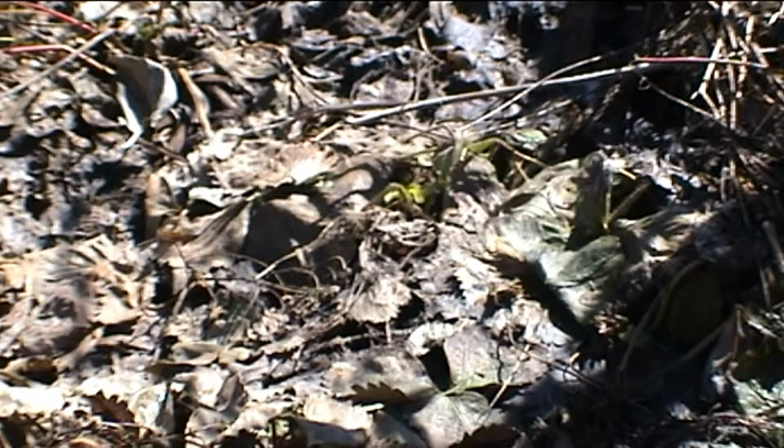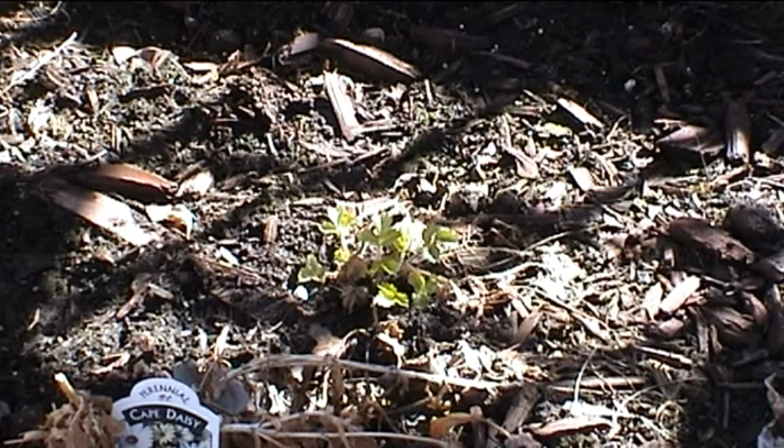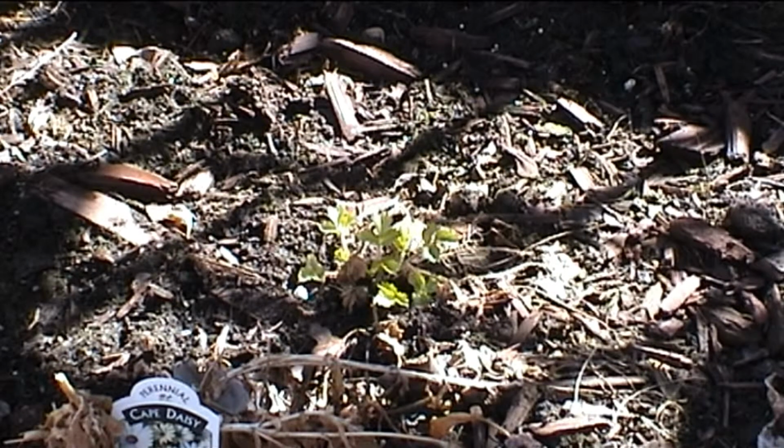Strawberries are starting to poke through the ground cover. We'll have to clean up all the leaves and debris here, and we'll compost these once we get the compost bin cleaned out. Not sure what kind of plant this is. It looks like a strawberry, but it's not, and so we'll wait and see what that is.